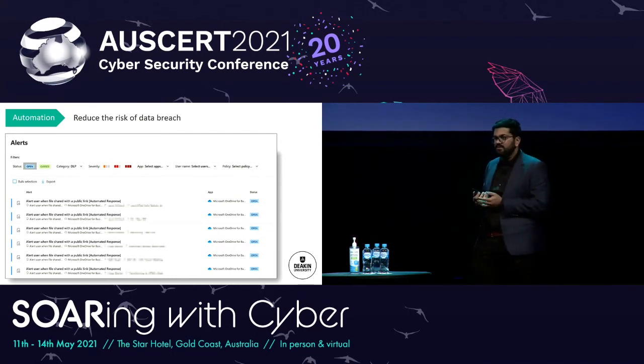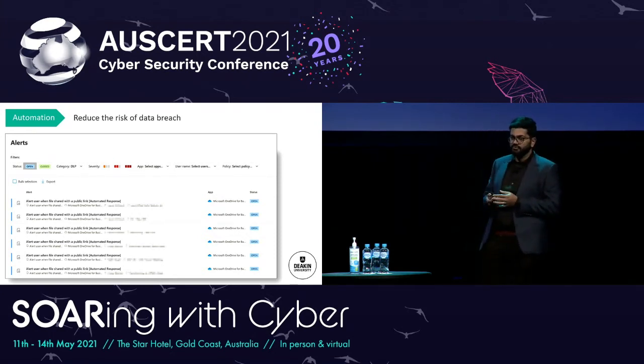The way we went about addressing this risk was we leveraged two tools that we had already been licensed for with the Microsoft Suite. One was the Microsoft Cloud App Security Portal, which we were already licensed for. And the other, which we used for automation, was the Microsoft Power Automate platform. I had to really think of the name because they keep changing the name on me all the time. So what you see here are alerts that are generated by policies that we've set up in the Cloud App Security Portal.